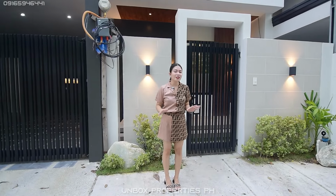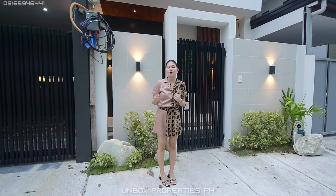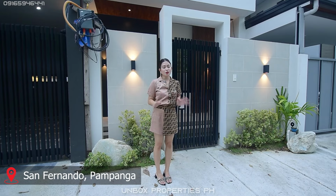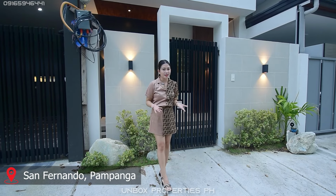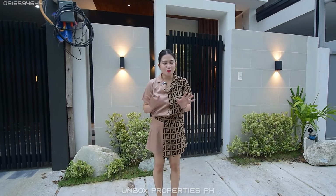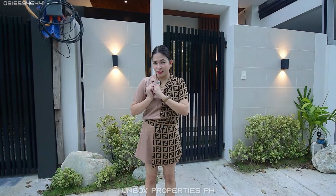And today we are here in front of this gorgeous property for sale located inside a secured subdivision of Telabastagan, San Fernando, Pampanga. Now join me as we explore every detail of this house.